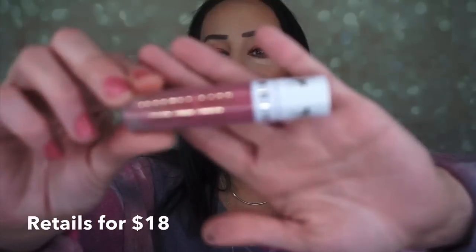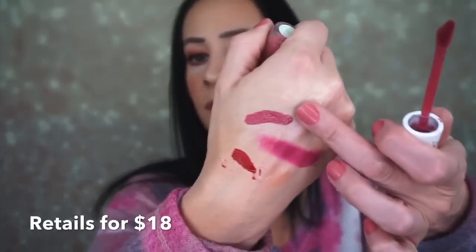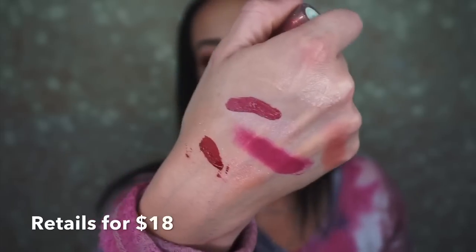The next one is the Jeffree Star in Jeffree Who. This is such a pretty shade. First of all, I love the packaging. I actually got this in one of his mystery boxes. I love the packaging so much. And it's just such a pretty color. It's right there. That is just such a beautiful, beautiful color. And Jeffree Star's liquid lipsticks are so good, guys. They're so good. They're that really comfortable liquid lip that you don't feel on your lips. You can feel it. It's a little drying, but not too drying.